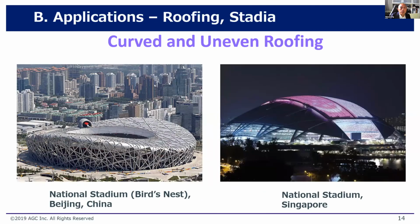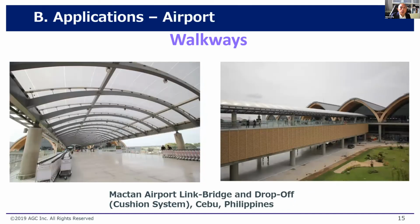More stadiums, the Bird's Nest, also in China, and the National Stadium. The retractable roof is made out of ETFE, and at the same time, you will also notice that ETFE acts as a projection screen as well. So this is a project that I installed in the Philippines. This is the Mactan Airport, particularly the walkways from the drop-off point to the terminal in Cebu, Mactan.